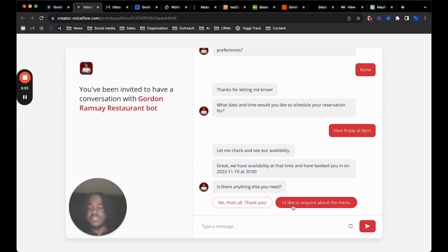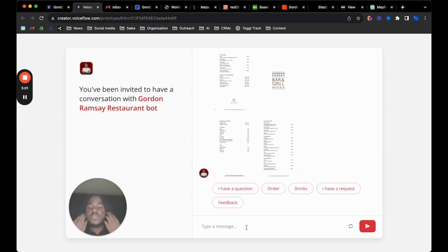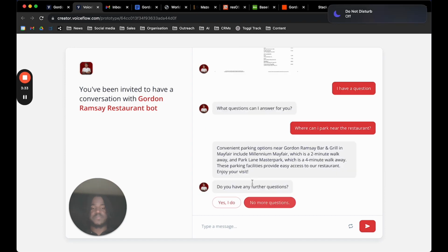So now I'd like to inquire about the menu and actually place my order. So let's say I'm in the restaurant now and I actually want to ask questions and make my order. First of all, I'm just going to ask a question. Where can I park near the restaurant? Because some of my workmates are running late and they're struggling to find parking.